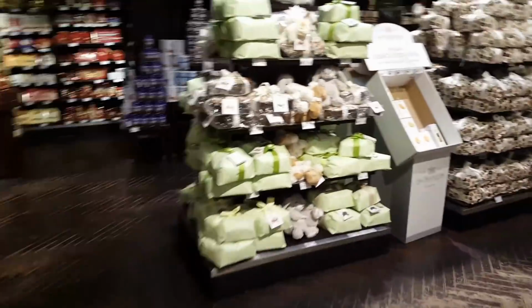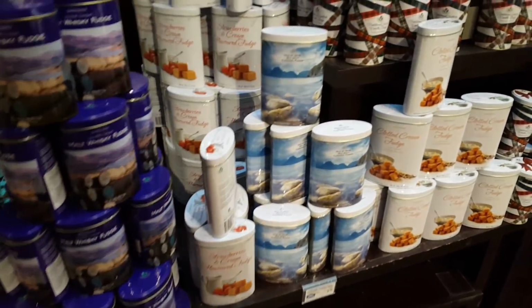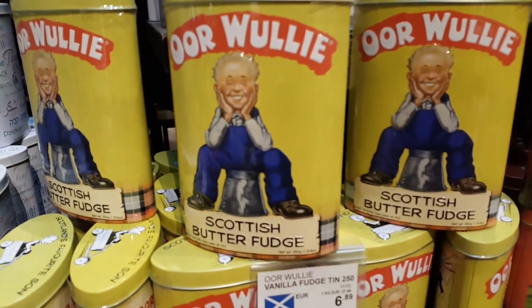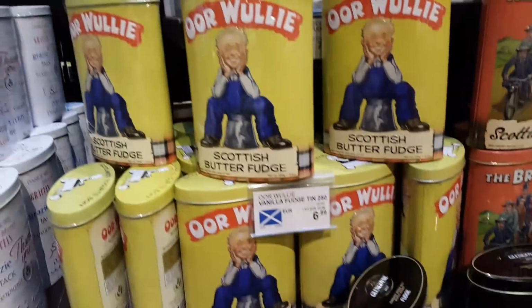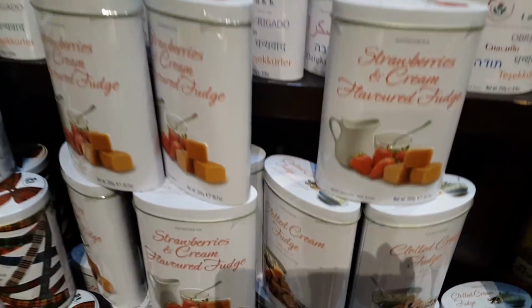Right, let's go across here. We haven't been upstairs yet. There's also an upstairs in the supermarket. And here we have some Scottish fudge. Yeah, that's the best. And we even have Oor Willie and the Bruins, and those are characters from books that I read when I was small. Actually, when I look at the price, the fudge here isn't that expensive because I buy this fudge in Denmark and it's actually about double the price, so that's not too bad. Anyway, let's go upstairs in the lift and see what's upstairs.